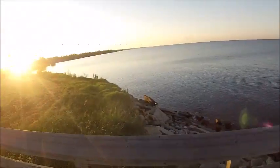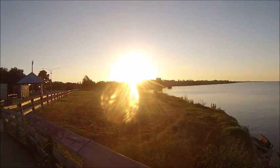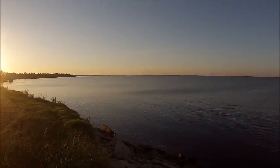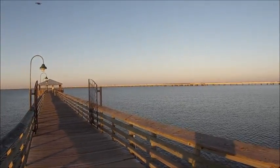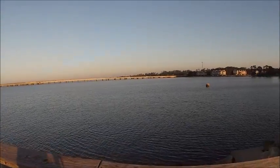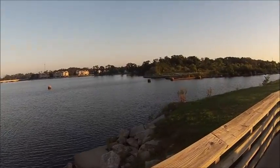Look how pretty it is out here. The lake's calm today. Usually the waves are from hell.